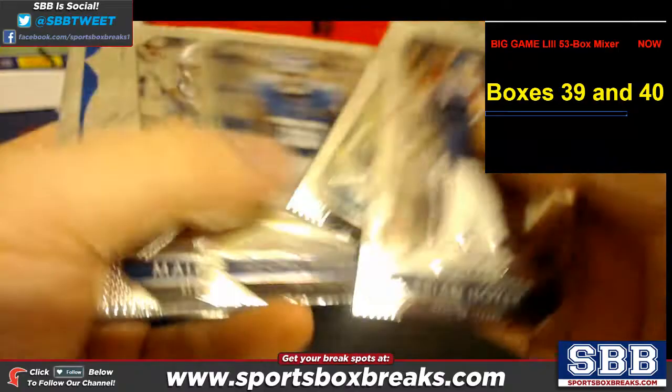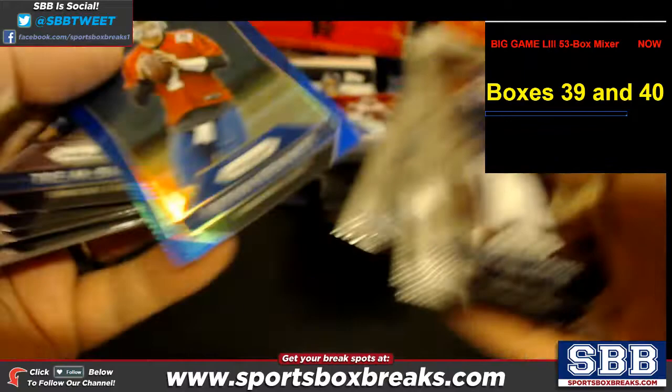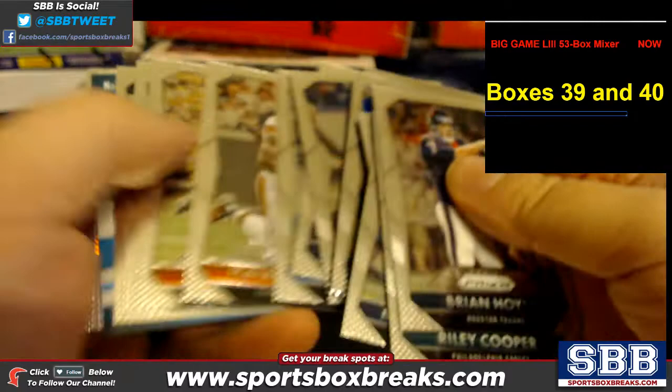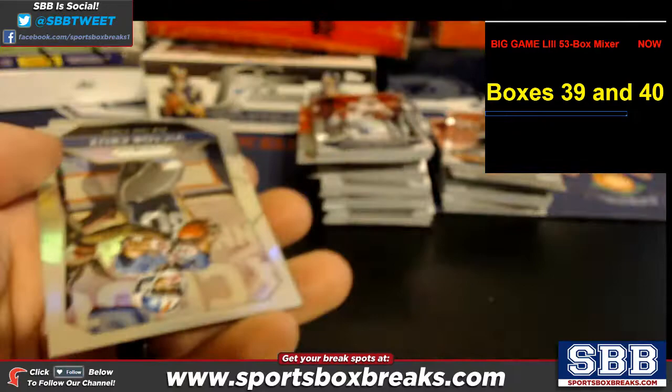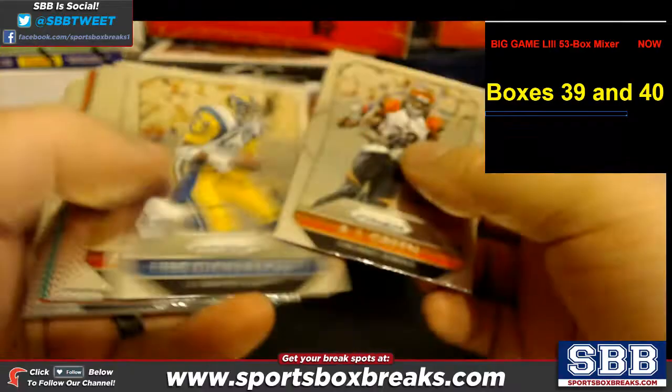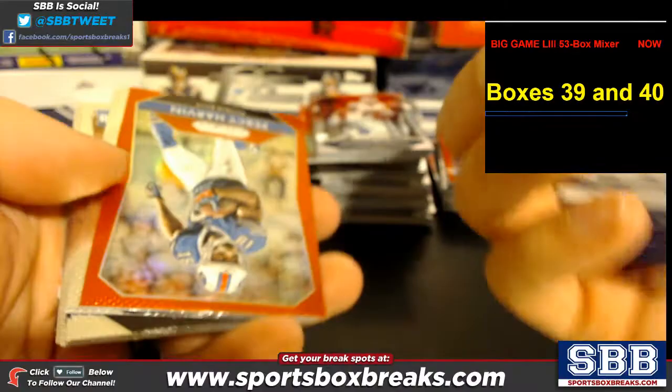All right. Max Williams insert. Brian Bennett, blue, not numbered. Okay, something turned around right away here. Shaq Thompson to 199, red auto, Carolina and Aaron F. Aaron F. and Carolina getting that one. Very nice. At least that's color. We got Christmas coming up here. Green, Julian Edelman. And then a red, Percy Harvin.